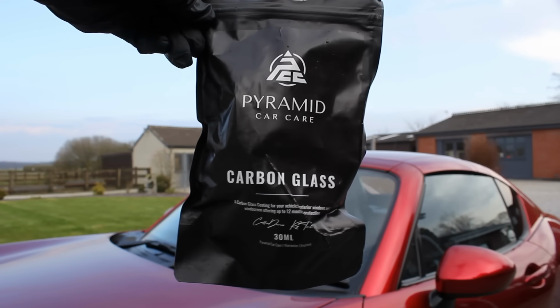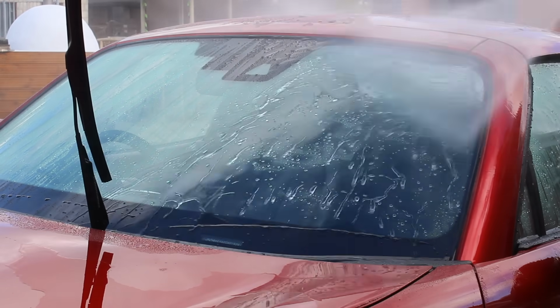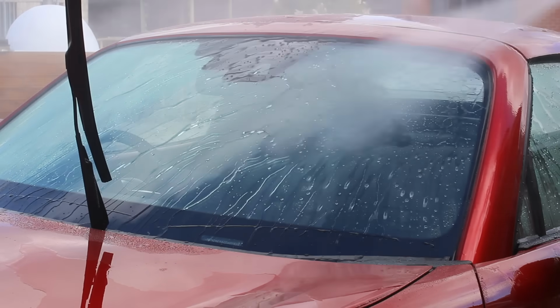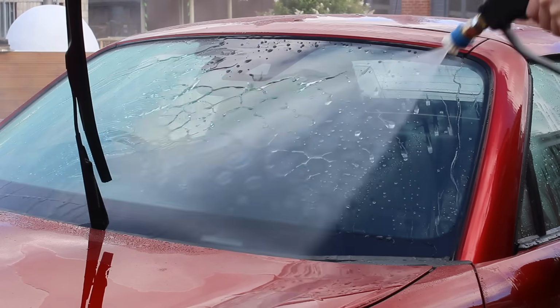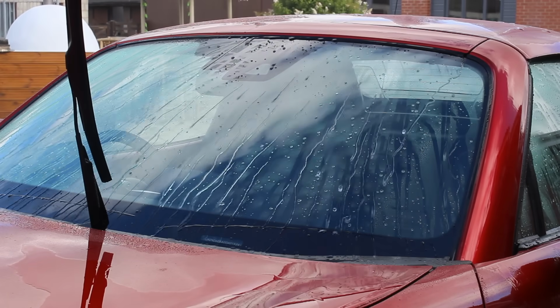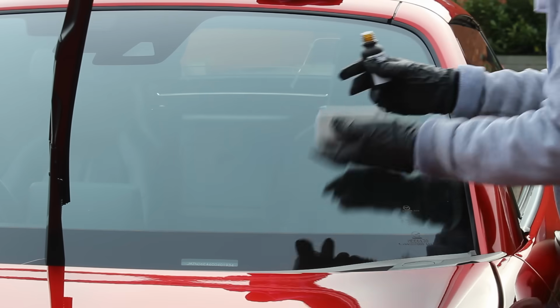So firstly, I've got the Pyramid Car Care carbon glass coating, which for me personally has been a huge upgrade from sealants that I put on my glass. So I had this on my car for 12 months before I needed to polish it off and apply a new layer just to get a little bit better performance. But that durability far surpassed what I expected, as most sealants typically only last around 1 to 2 months on my car. It's incredibly easy to apply.